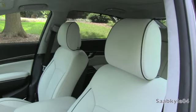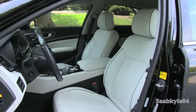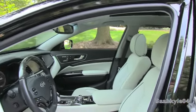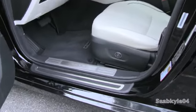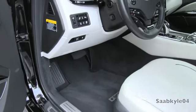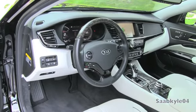The headrests are able to adjust around your neck as well as out to help cradle you for long-term trips and reducing fatigue. I also like the attention to detail with the extra black stitching. It's just enough to really make the white leather pop. Continuing on down below, you have standard illuminated aluminum door sill plaques. The front floor mats have logoed aluminum stampings and are made of deep pile carpet. They're really soft. The steering wheel is power tilt telescoping with heating function.